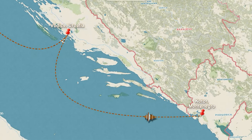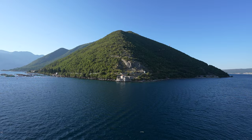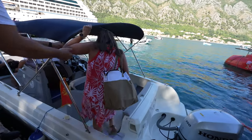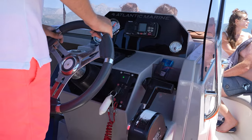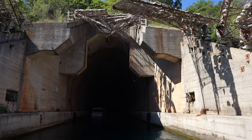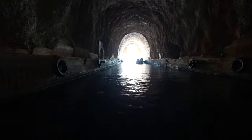Our next destination is Kotor, Montenegro. Good morning from the beautiful Kotor, Montenegro. Kotor is a stunning and secluded coastal city of Montenegro. With plenty of things to see or do, we pick sightseeing by the sea.